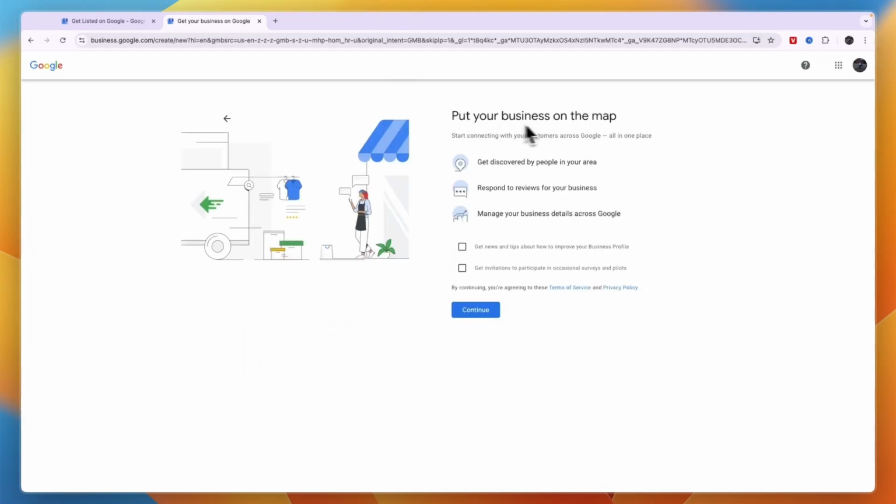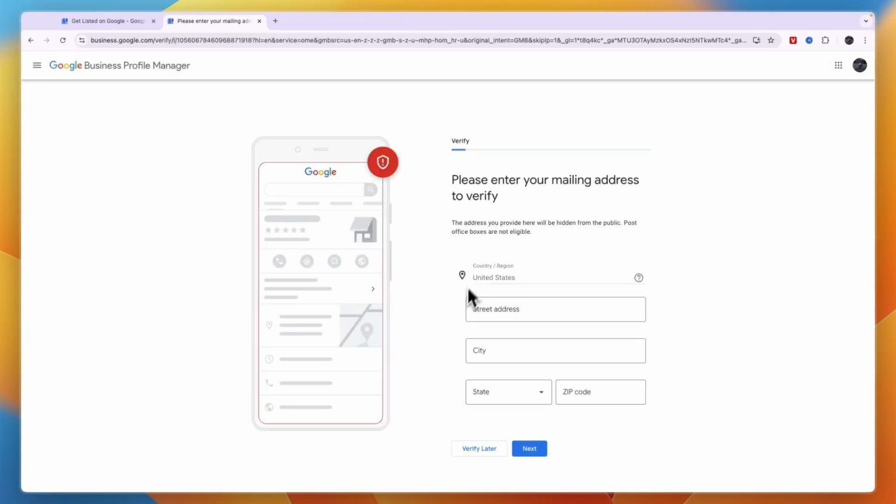Then you can put your business on the map so you can get discovered by people in your area, respond to reviews for your business and manage your business details across Google. So you can choose to tick both of these boxes or one of them and then just click Continue. Now you will need to verify it, so first enter your mailing address to verify. Now you can also click Verify Later and then your business will be verified later.